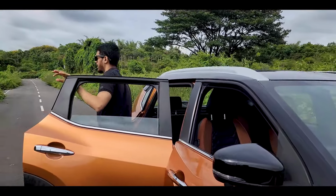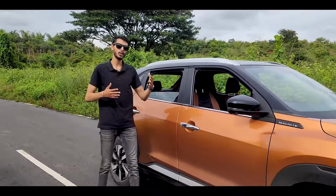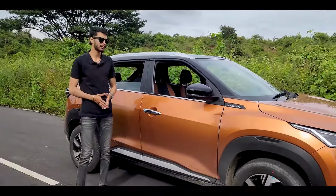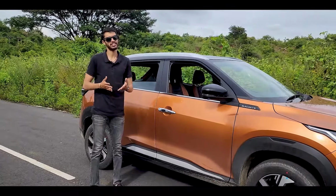Now you're shutting the car and trying to roll down the windows just by turning on the ignition, but it didn't. You'll have to make sure you turn on the entire car. That is when you'll get to roll down your windows all throughout, which is not nice.